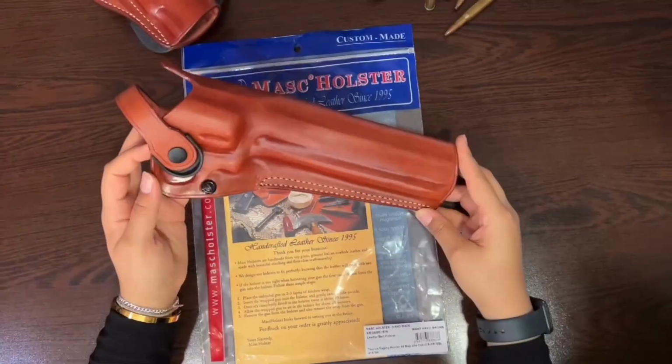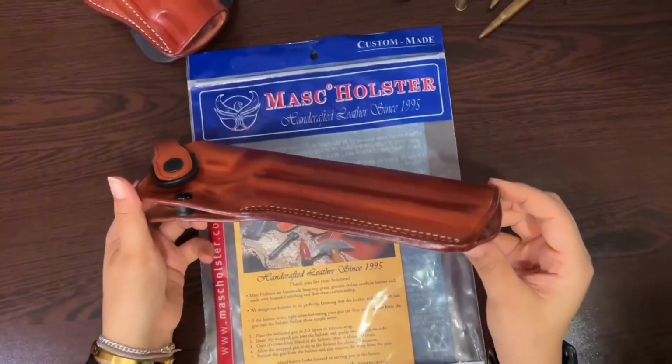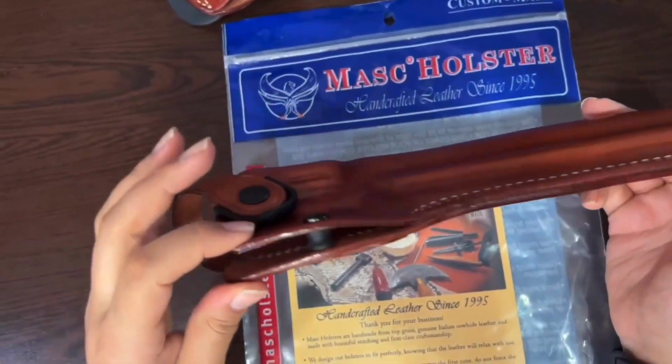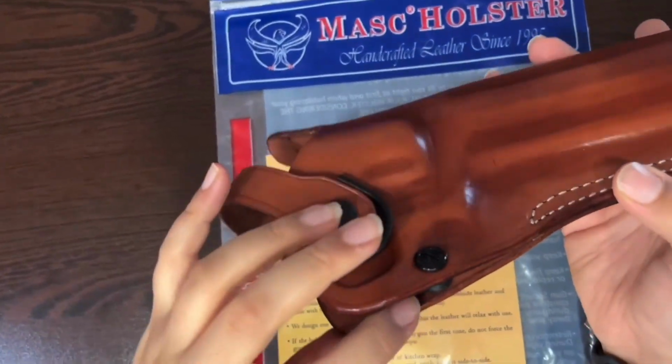Want retention and comfort with fast access? This paddle holster locks your revolver in with a spring-loaded mechanism, perfect for Taurus and Ruger models.